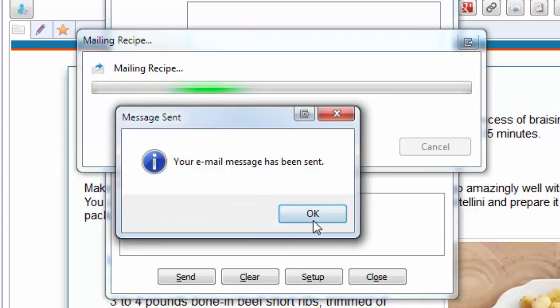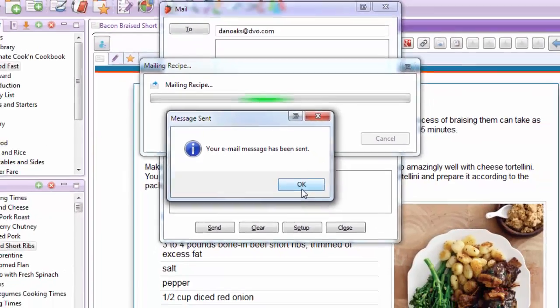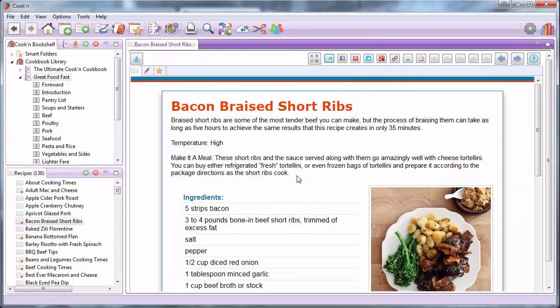Hey, your email has been sent. Now you've got to click OK. Congratulations. When you send an email using Gmail or whatever your email client is, does it say, "Hey, congratulations, your message was sent," and then you have to click OK? No, it just does it. So that's a hassle too, having to confirm it and click OK.